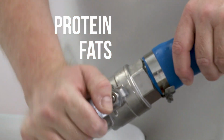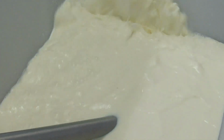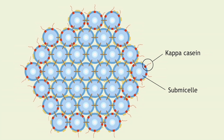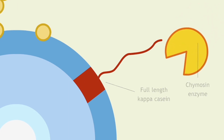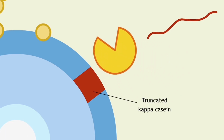Milk is made up of proteins, fats, carbohydrate, which is lactose, whey, which is water, vitamins and minerals. And it's the protein we're interested in here. With cheese making, it's all about the protein. When milk is in liquid status, the proteins move around in a non-magnetic kind of way. As soon as you add rennet, which is an enzyme, the enzyme's sole purpose is to find protein, which we call casein, and it cuts off the little hairs around that casein.